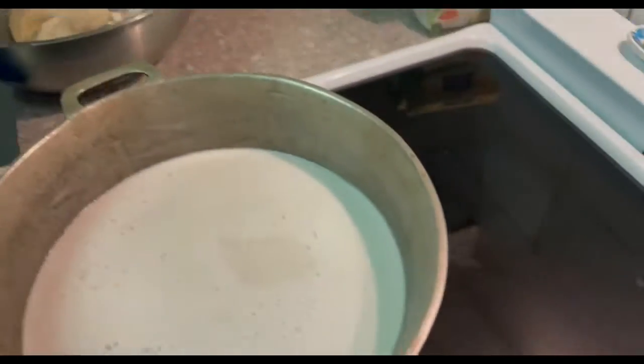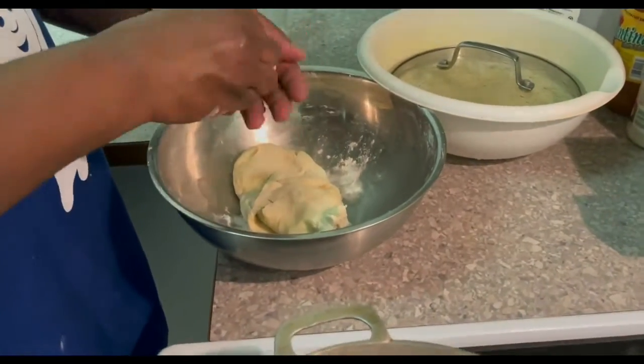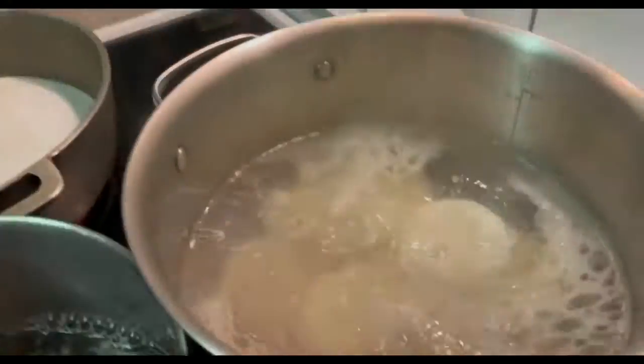I don't really want to stretch out the video like that. I just want to make sure I get everything on point, bits and pieces, when it starts and how it finishes. This is my dumplings that I'm making right now.